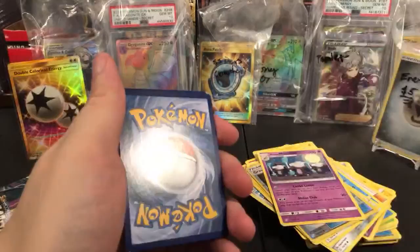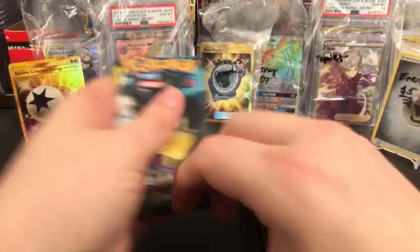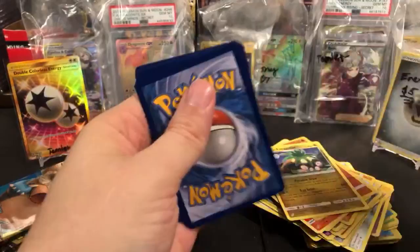The Furry Police. What are we talking about? Rapidash, Kangaskhan, Ferroseed, Charmander, Mankey, and Alolan Exeggutor. My bad. I didn't realize that was a greenback. Usually with the greenbacks, I just jump to the end. Ooh, I saw something shiny, right? Let's see what we get here.